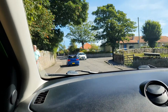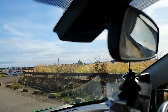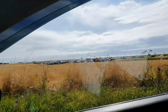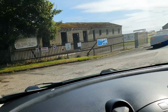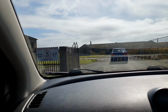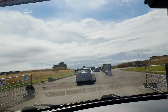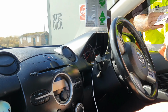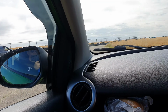So nearly at Crail, I've got a cheeky Skyline in front of us. Oh, cheers. Right, so here we are.